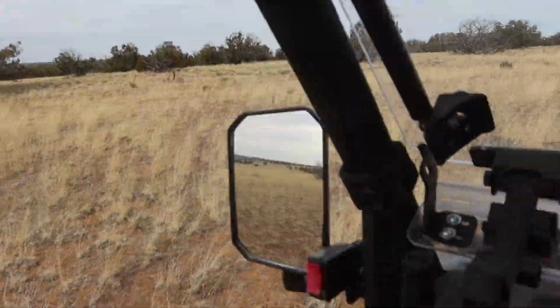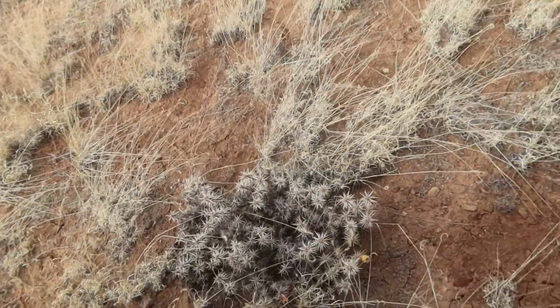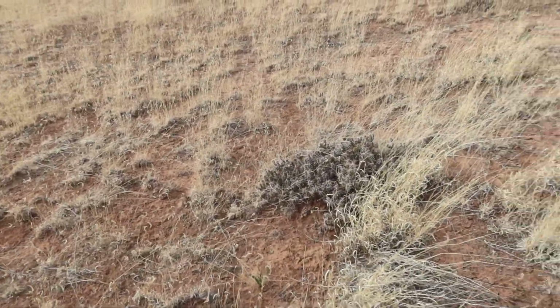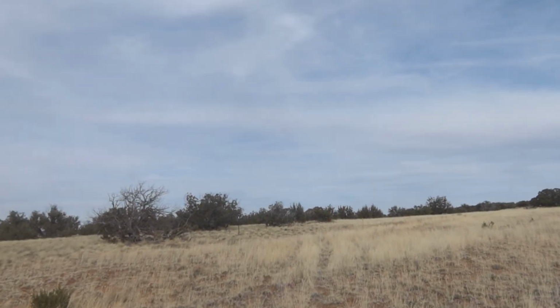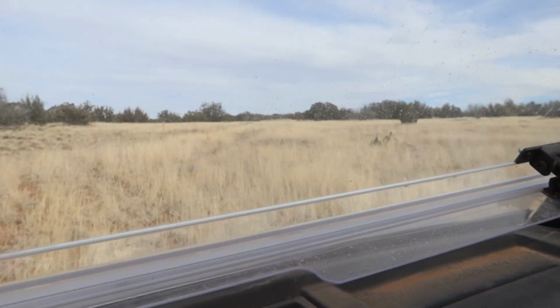Alright, yeah, here's some more of these jumping chollas. They could grow a lot taller. Maybe a little flowering on that one. Yeah, they're getting ready to flower out. But they're nasty, they're really hard on the dogs. They just attack the dogs. It's really sad. There's a little wash through here.